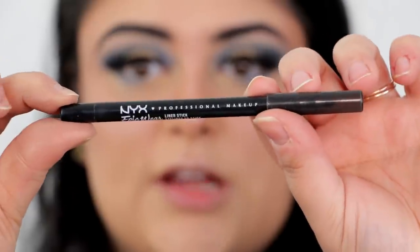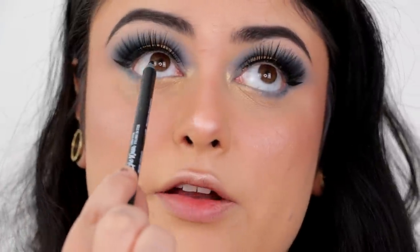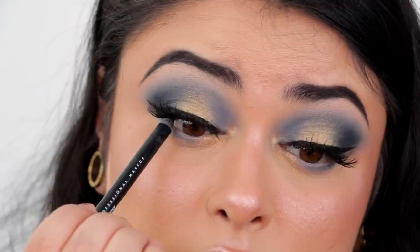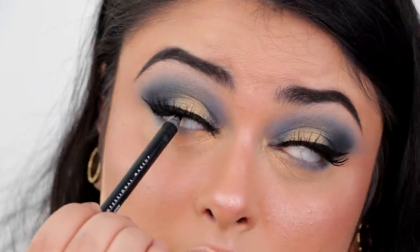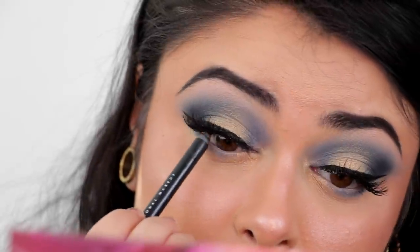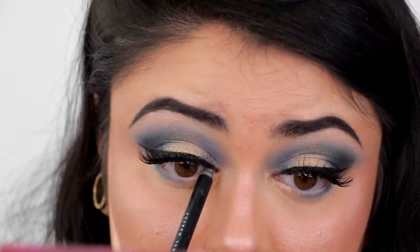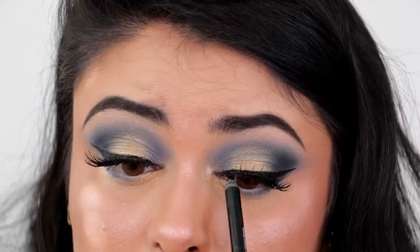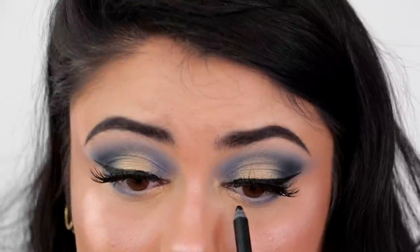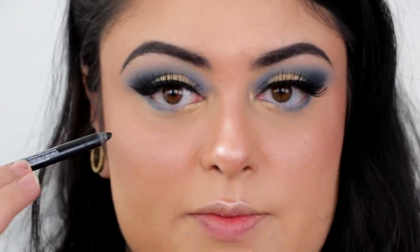Then I'm going to go in with my eyeliner pencil. This is the NYX Epic Wear Liner Stick, and it's in the shade Pitch Black. So what I'm going to be doing is lining like right under my eyelashes on my eyelid. I'm sorry if this looks weird. And then I'm going to line my lower lash line as well.